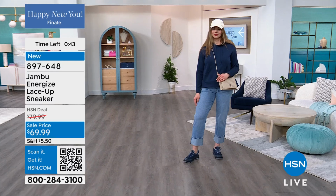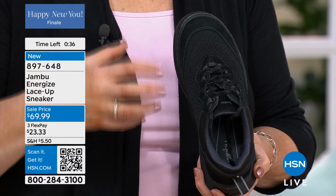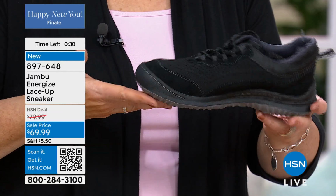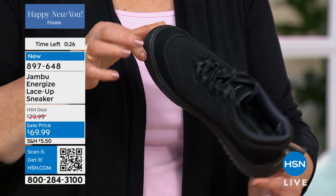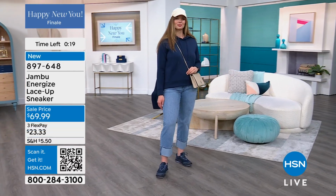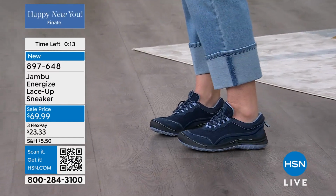This black, I would imagine, once again, I'm going to go back to hospitality workers, teachers, people in an industry where you're on your feet all the time but you need a black shoe. You're going to have one that looks like a shoe combined with all of the function of a great sneaker, all in one. My guess is this one may sell out first. Isn't the black chic? It's so chic. And remember, this is Jambu, so this is going to be the more premium materials. The construction is beautiful. That's brand new for you.